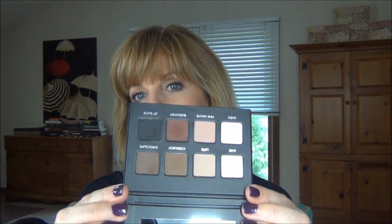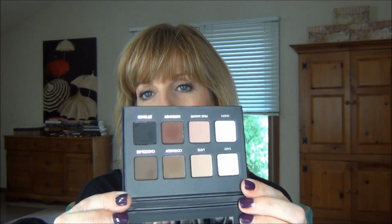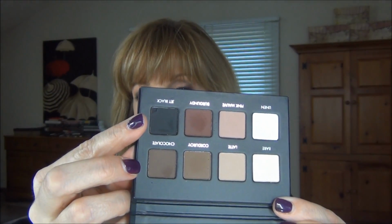The size of the pans I think is pretty similar to what you find in all the Lorac Pro palettes. There's a nice mirror here. But there are 8 shades, they're all mattes. And they're quite nice shades if you look at them. There's a white, there's a creamy color, there's a couple of nice blending shades. One is a sort of neutral brown and the other is a mauve pink. And then there's a couple of browns here and a couple of deeper shades there.